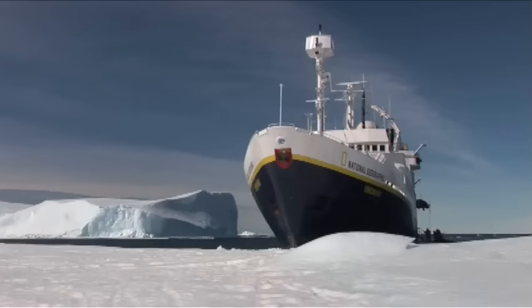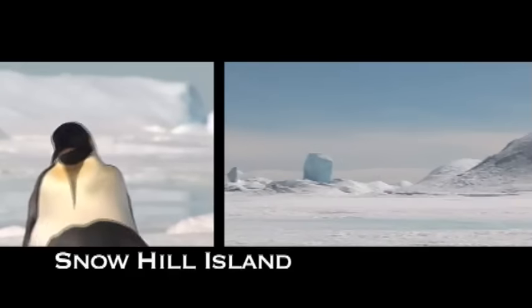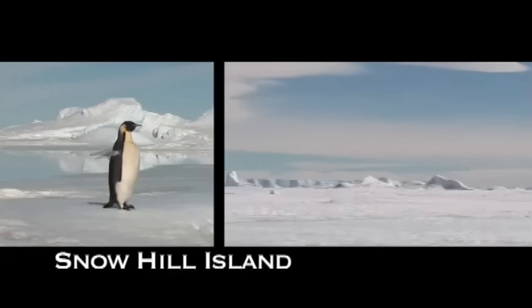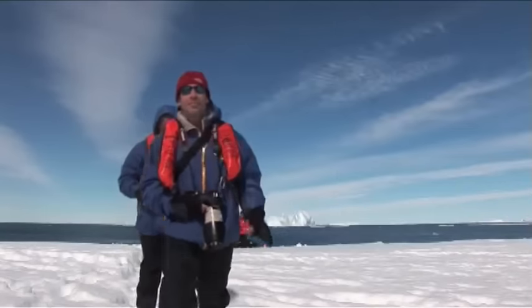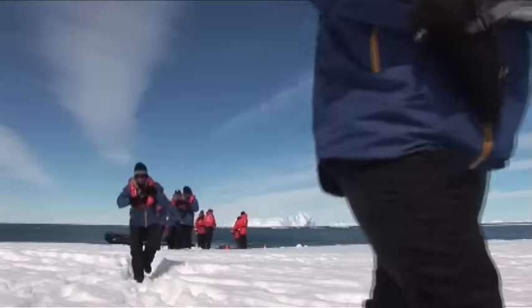Today is a truly exceptional day. We're at Snow Hill Island. We're not actually on the island, we're on the fast ice, sea ice floating just off the island. Normally this area is completely closed off by sea ice, but just the right combination of wind and ice conditions have allowed us to sneak down to very near the furthest south position the ship's ever got to in the Weddell Sea.